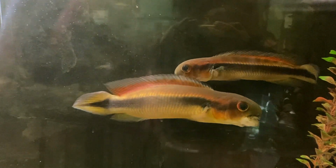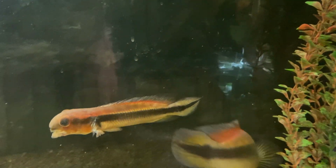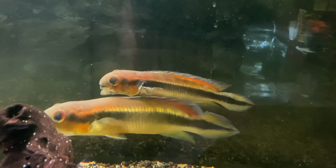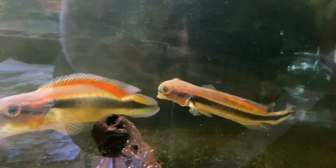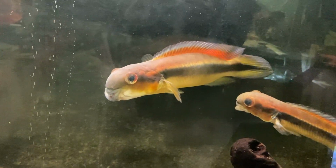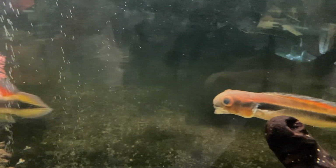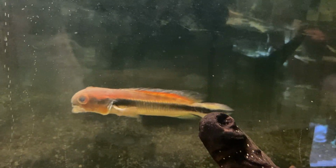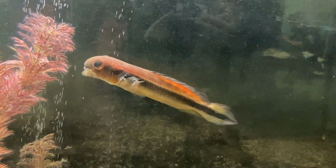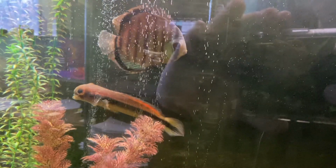You guys know what fish this is, let me know because it's super cool. It's doing a cichlid shake, showing us his boss. Nice enough to put with discus.